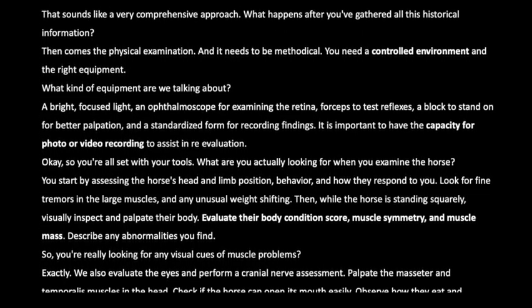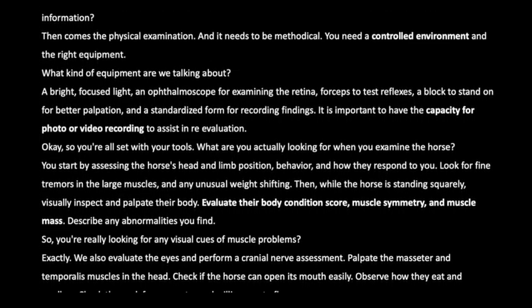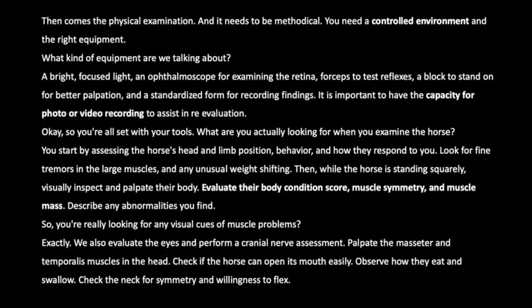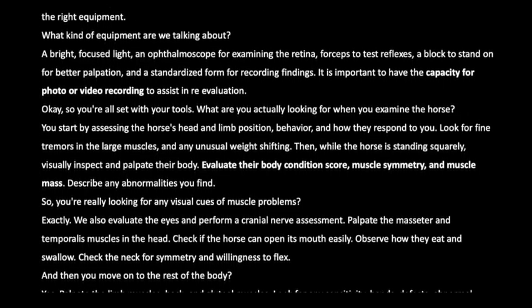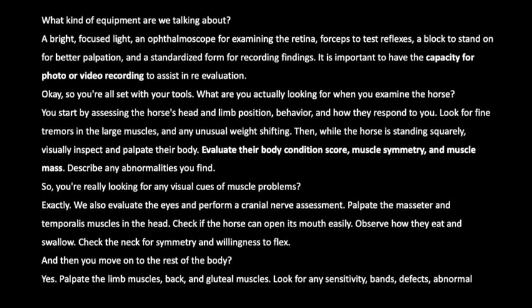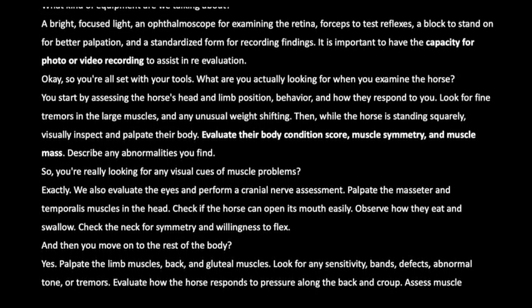What are you actually looking for when you examine the horse? You start by assessing the horse's head and limb position, behavior, and how they respond to you. Look for fine tremors in the large muscles and any unusual weight shifting. Then, while the horse is standing squarely, visually inspect and palpate their body. Evaluate their body condition score, muscle symmetry, and muscle mass. Describe any abnormalities you find.